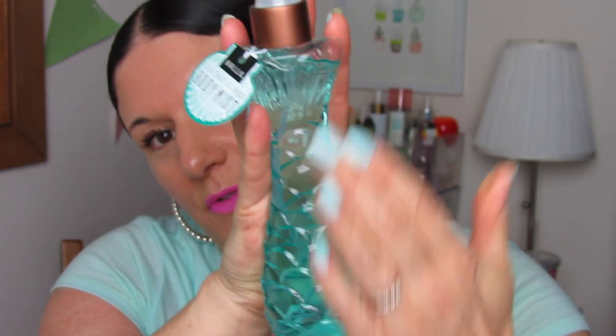Super cute. I finally went ahead and picked this up for myself. This is the Halo Escape body spray in sea salt citrus, and it smells amazing, and I am just so in love with this gorgeous mermaid tail design. I think it's so pretty. So now I have the entire collection. I love everything by Halo Escape. You guys, these are only $4.97. None of their products are over $5. I just love this. I'm gonna put some on right now. You guys, it smells so refreshing and pretty.